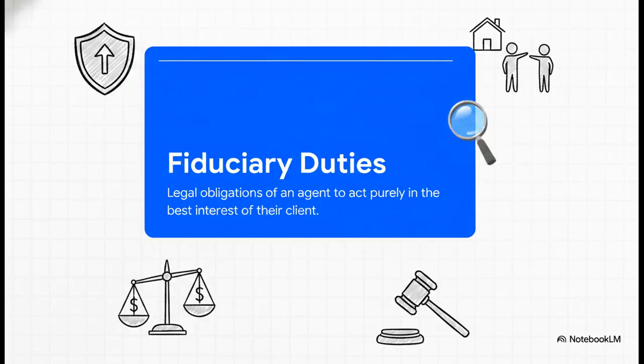To really wrap our heads around these relationships, we got to tackle a very specific legal term that pops up everywhere in this document: fiduciary duties. Basically, having an agent with fiduciary duties means you've got a fierce, loyal advocate fighting exclusively for your financial interests. Think of it kind of like having a top-tier legal defense team. Their one and only job is to protect you and your goals, no matter what.